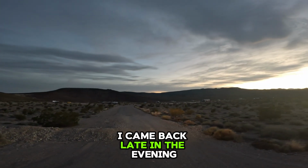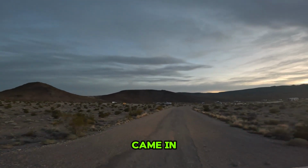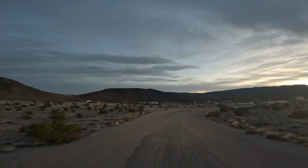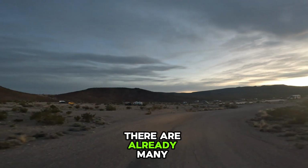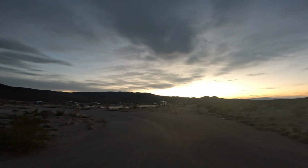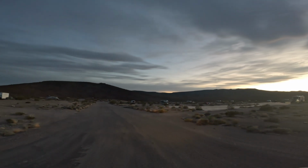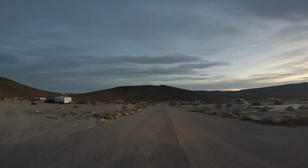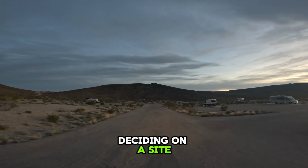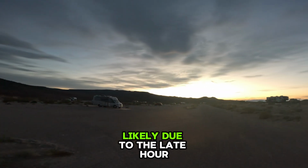I came back late in the evening. The sun went down and darkness came in. There are more cars than yesterday. There are already many campers in many sites. I'll scout around before deciding on a site. It's definitely more crowded than yesterday, likely due to the late hour.